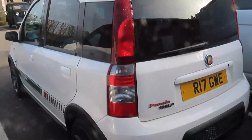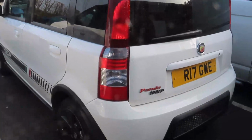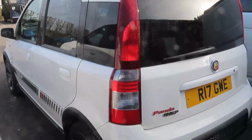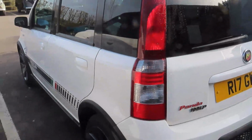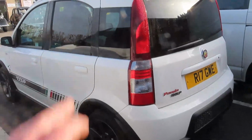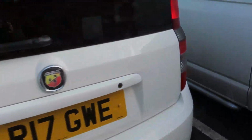Now, I do know there is actually a fellow YouTuber in our area who is a couple of years older than me, and his first car actually is a Fiat Panda 100 HP. I think it is Daniel Drives, his YouTube channel. Go and check him out. He makes some interesting videos, including many on his wonderful Panda 100 HP. These look like super fun little cars to own.